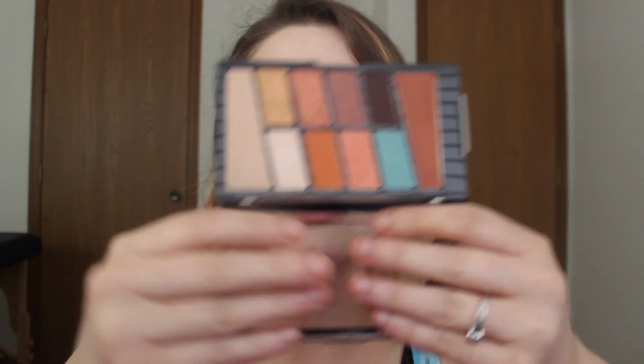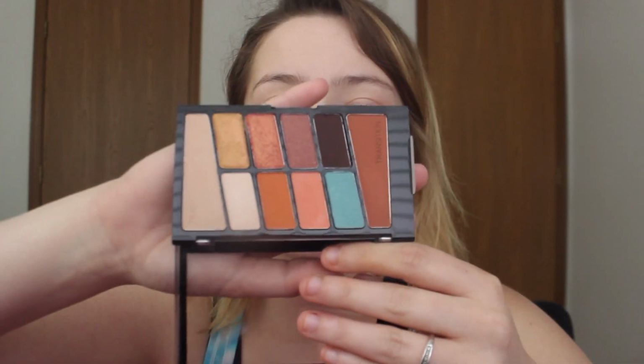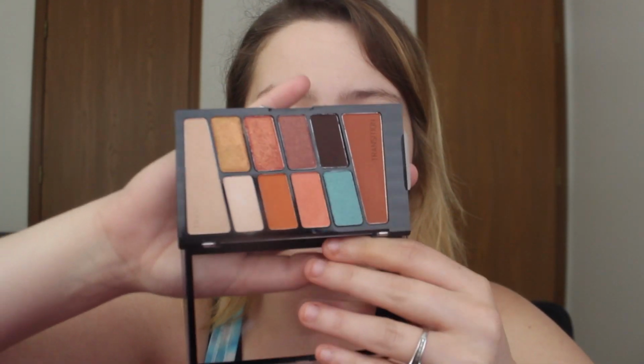And then I also picked up one of the new Wet n Wild Color Icon palettes, which is what I'm going to be using today. This is Not a Basic Peach, and these are very, very pigmented. I was super impressed. I love the new packaging. And I love the colors in this. It just screams spring to me. So that is what I'm going to be dipping into today. I've used it one other time and I'm really impressed with it. So we're going to test it out today on camera.